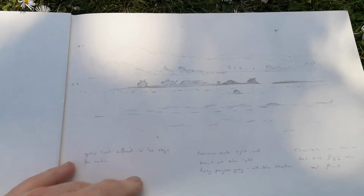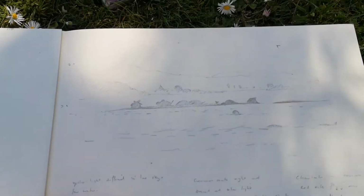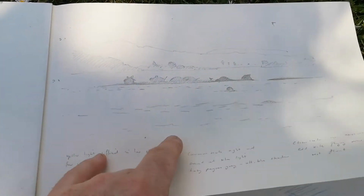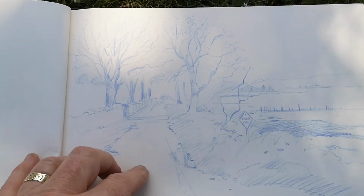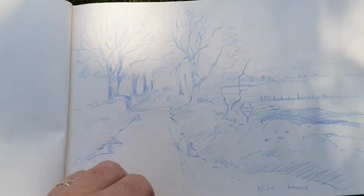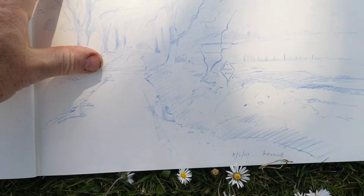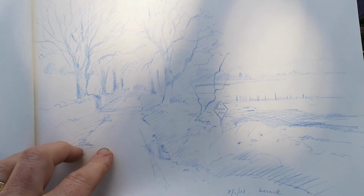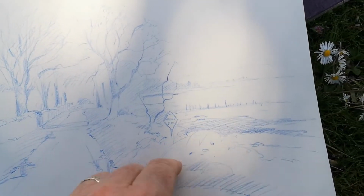These are common seals up on the Moray Firth near Keswick, and it notes a red kite flying over, a little pencil study. I can't remember what I was doing up here. I think I was visiting friends up in Bewley, and I'd stopped just at the side of the road to have a cup of coffee and a sandwich. And I remember I did this blue pencil drawing of the road and the side of the estuary with some stakes coming through.